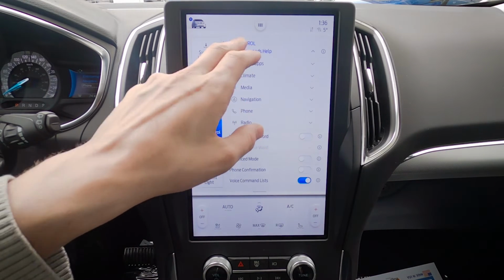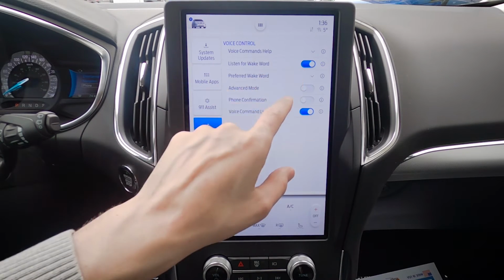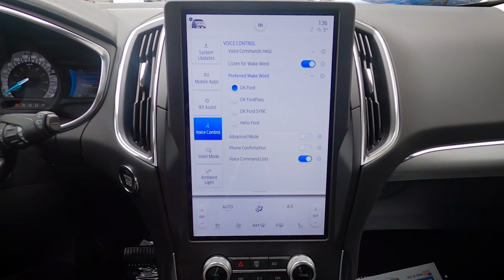We've got the ability to look at some basic help. We've got the ability to listen for a wake word. So the wake word is actually an interesting one. If you have a preference for it, but I want you to listen for a second.